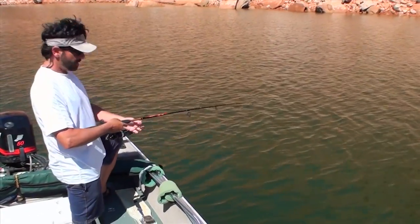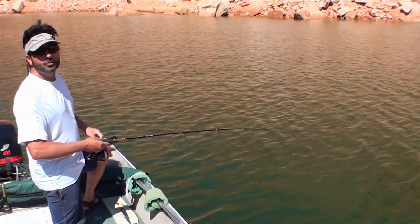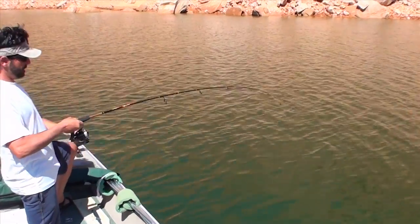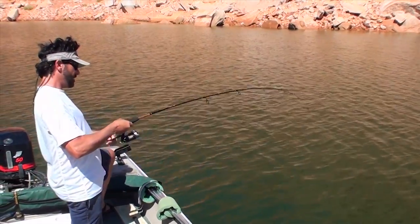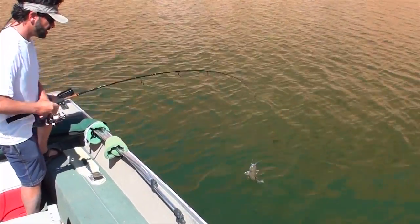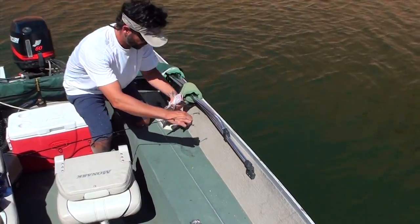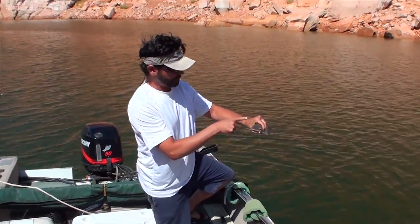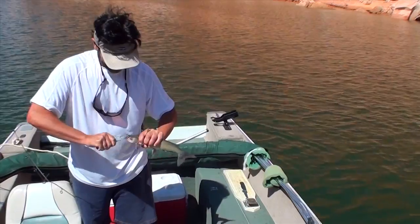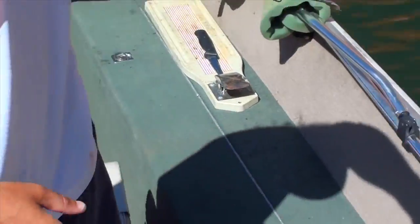All right, guys, we're out here striper fishing, trying to bring a couple fillets home for some striper Veracruz, which I love. And I think what I've got on here right now doesn't feel like a striper. Could actually be a catfish. Okay. Let's remember these catfish have three very sharp spines on them, and you want to make sure you grab them properly there. I'll show you what he's all about.